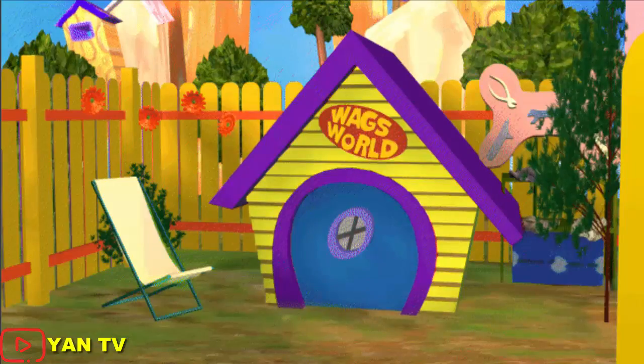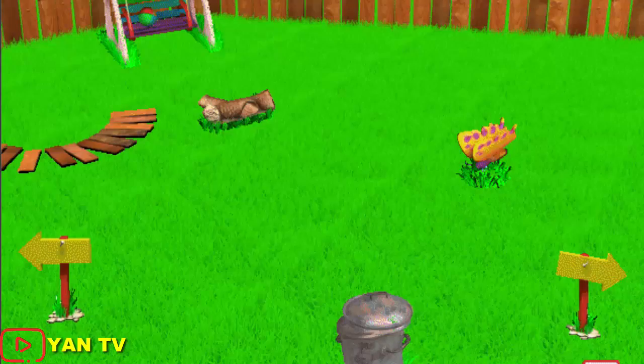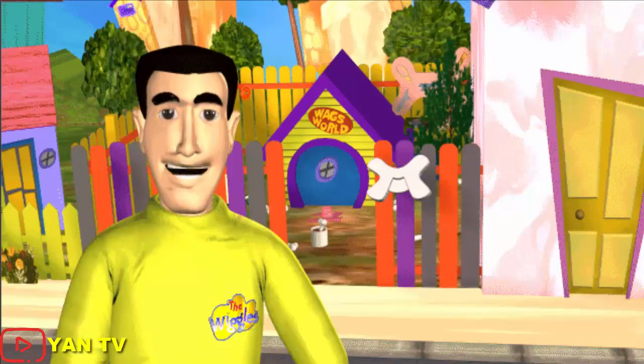Whoa! Where's Wags gone? He's hiding again. Looks like we need to go on another bone hunt if we want to play with him again. Where's our first clue? Look for the place where birds like to have baths. What fun we had searching for Wags's bone. You're welcome back anytime.